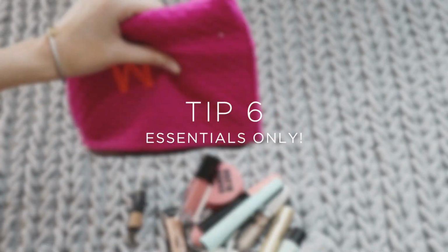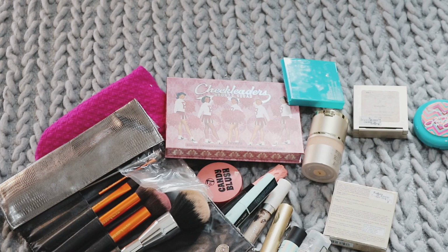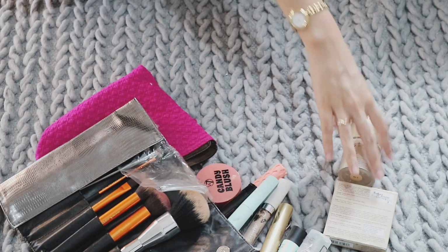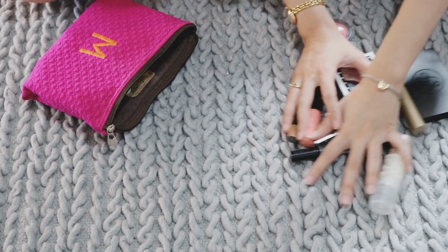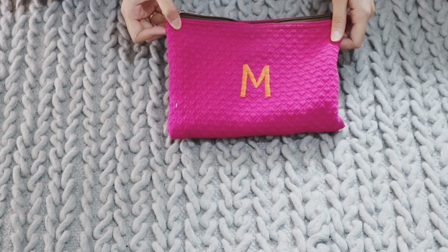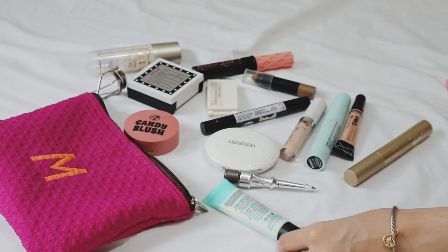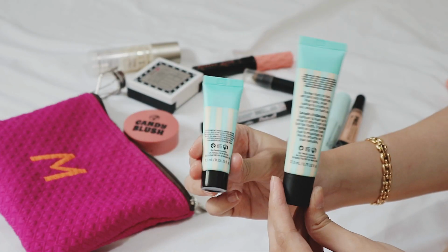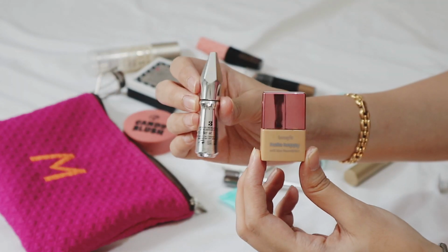Next up, if you're a makeup junkie just like me, you know that it's hard not to bring your entire makeup kit. But if you want to save as much space, you need to let go of some that you won't actually use for that trip. Bring only the makeup products that you'll actually use. Seventh tip, buy mini versions of your holy grail makeup products. If not the mini versions, the samplers can work too, especially if you won't really be vacationing too long.